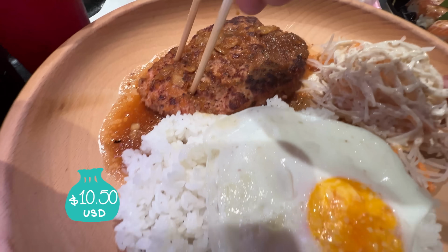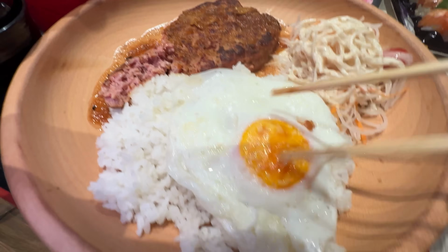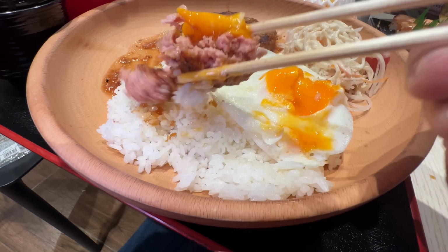I gotta get into this Hamburg steak. So garlic on top, like I said, incredible amounts of garlic, some sauce. There's a fried egg. Ooh, oh, that's pretty. Hamburg steak, add in a little gooey egg. I love this. Come here, you get a little closer.